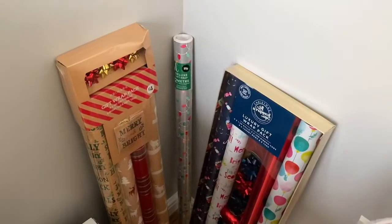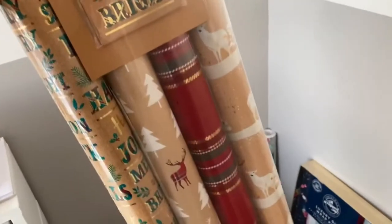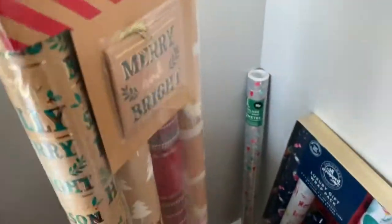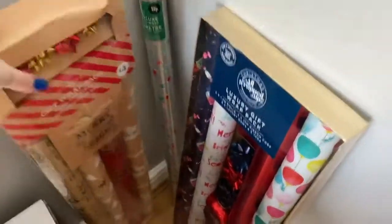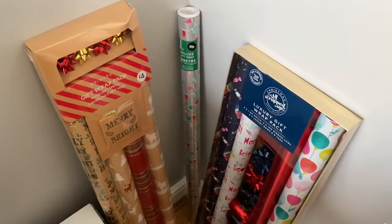So first things first, wrapping paper. Now, I originally picked this one up from Primark, which is £4. And it's obviously very traditional Christmas. It's got red and green. And this was the theme that I was going to go for. But then I changed my mind because the baubles you've probably seen on our Christmas tree are colourful. So this year I thought I'd go for a colourful theme.